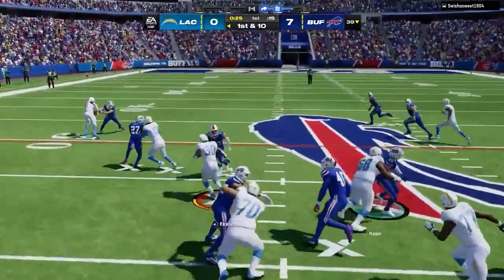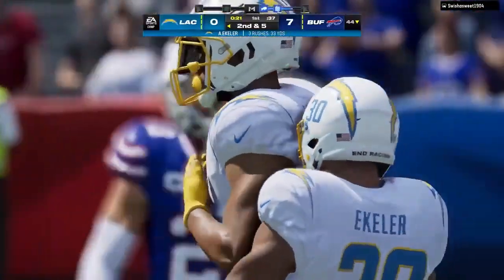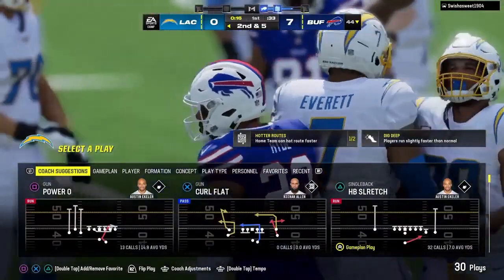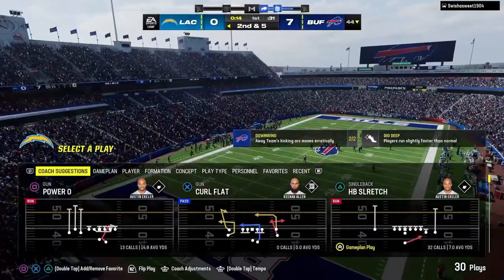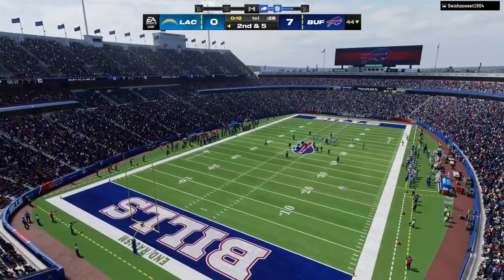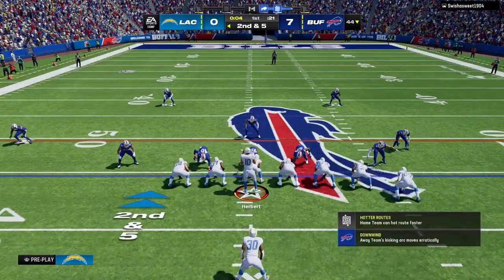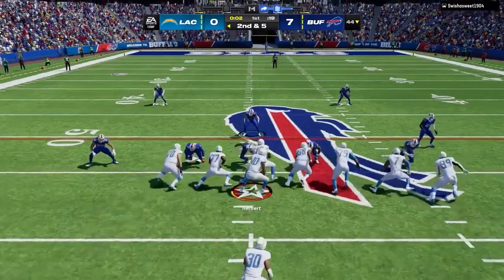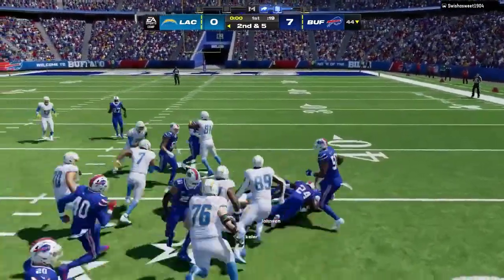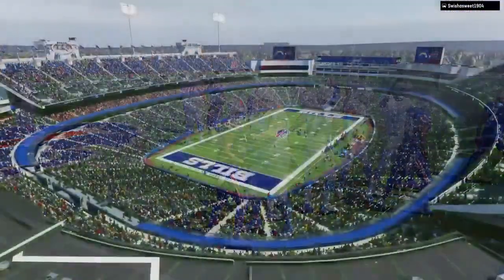Herbert will give this one to Eckler. And he'll be brought down just shy of the 45. Give him 5 on the carry there, and it'll be 2nd down. A quick burst there, and he nicely bit off a pretty decent gain at the 44-yard line. Eckler going to get it again on 2nd down. And that's going to be good for a Chargers first down as he's got this up to the 45-yard line.